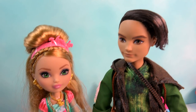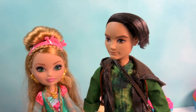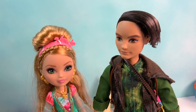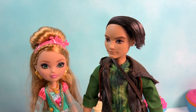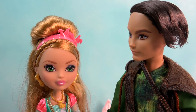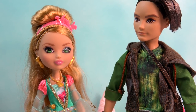So here they are, this absolutely lovely doll set. They are so cute and they represent the characters of the show perfectly. They are so wonderful. If you love Ever After High, you absolutely have to get them for your collection as well because they are so precious and so sweet and so fun and they really like each other. They're so cute. Well, Ashlynn, you look so beautiful today. I mean, you look beautiful always, every day. Aw, so fun, so awesome.